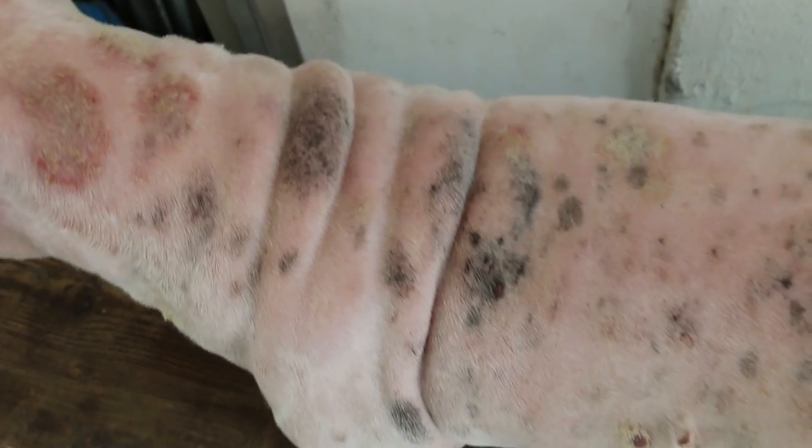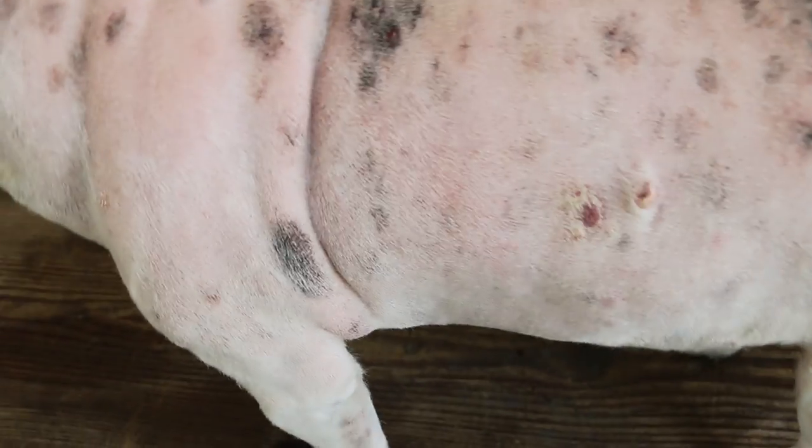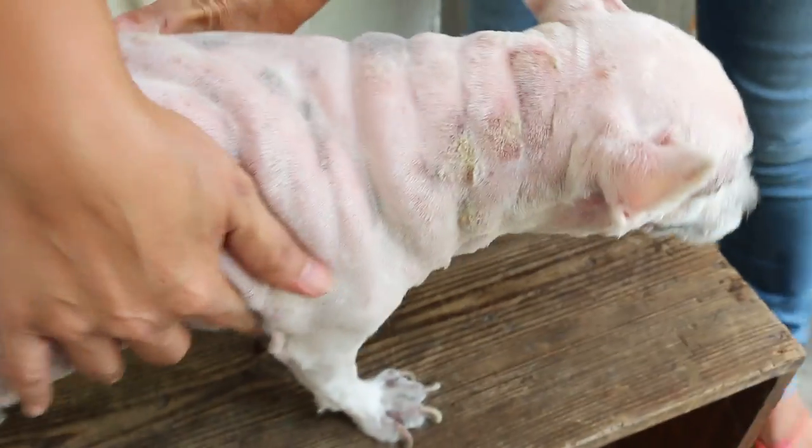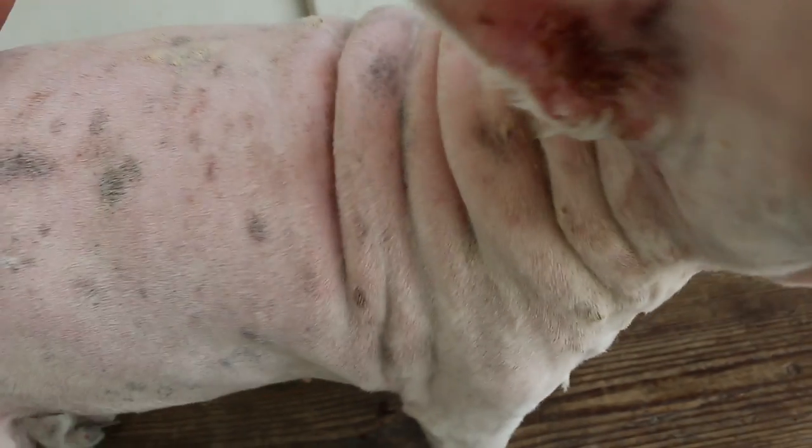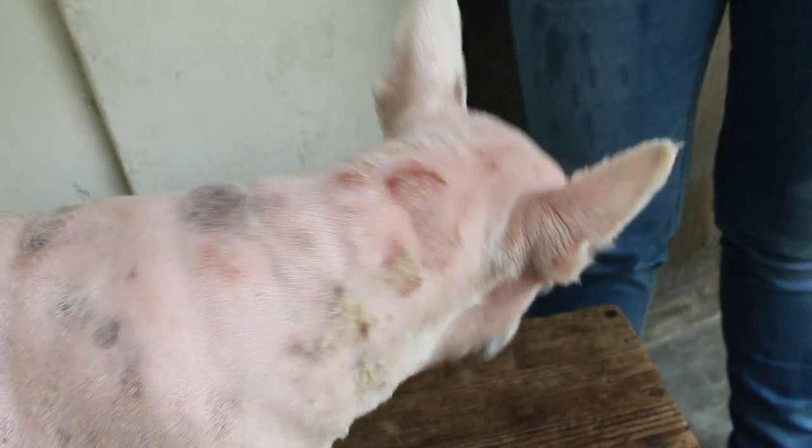So the owner has been clipping board and then sending the dog to the spa. But you can see that it doesn't solve the problem. Turn around. Turn the other side now. And the ears are also affected. You can see the ears.